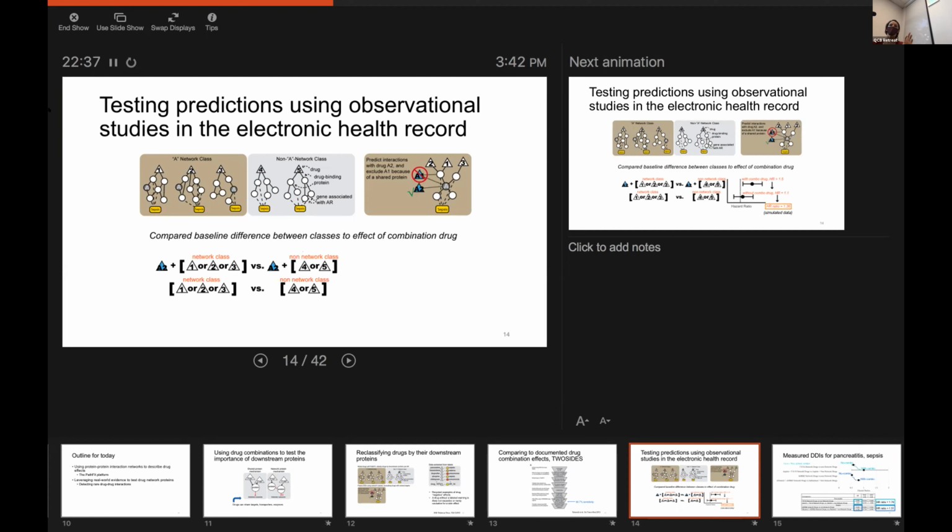And the goal there is to say, okay, if the combo, you want to first understand, is it just the fact that they're all taking a second drug because there are more side effects associated with more drugs or taking more medications? But in theory, if the network prediction is correct, it should only alter the risk for sepsis relative to that baseline class.